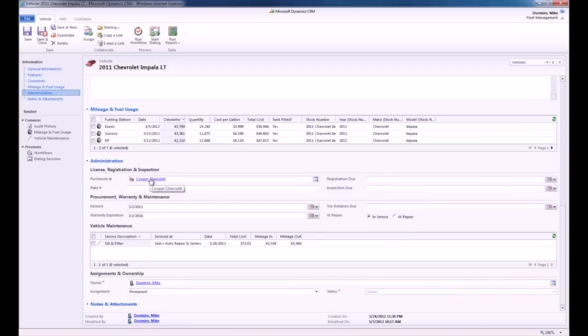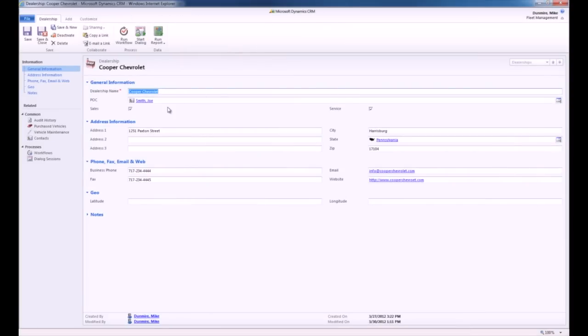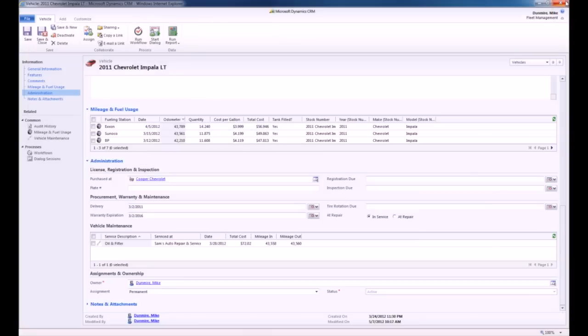You can associate a vehicle with the dealership where it was purchased, including the point of contact, address, and contact information. By creating this association, you can easily track warranty information and generate reports on the vehicles based on the dealership.